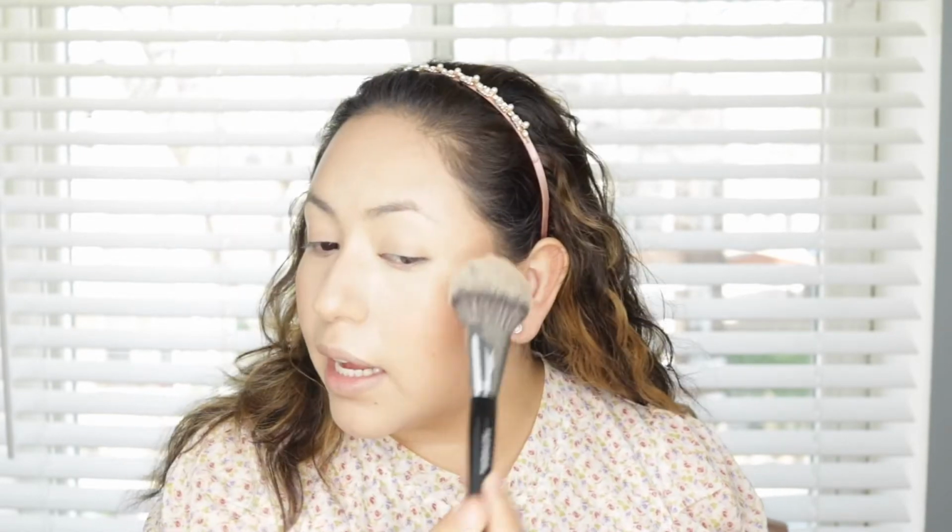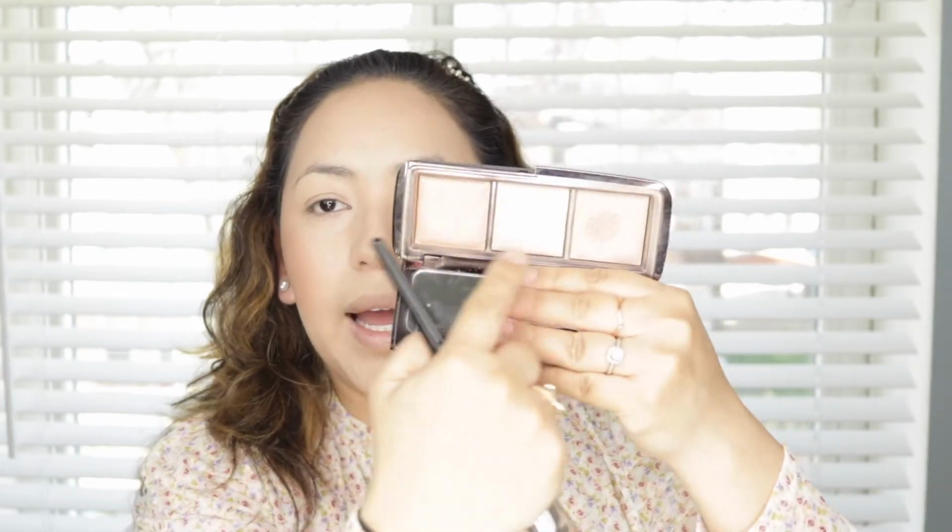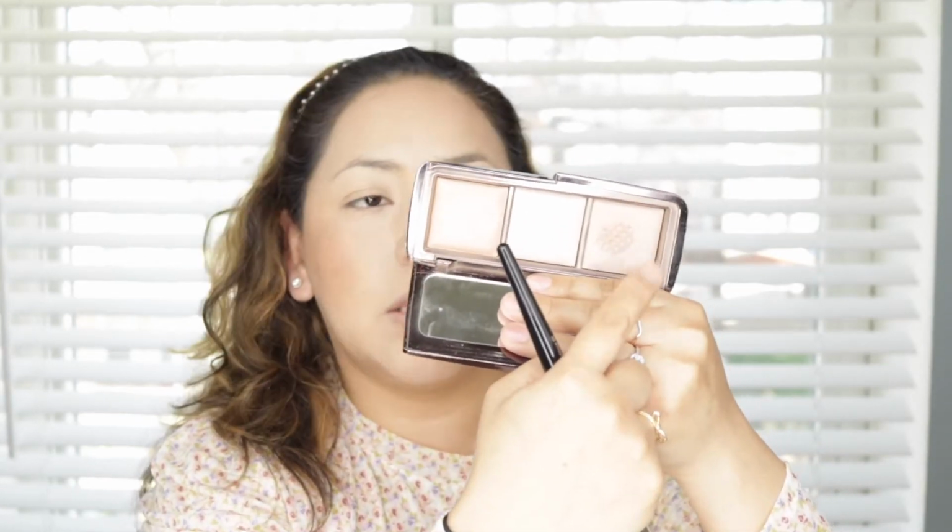So I like to dust these powders on the perimeters of my face. As you can see, it gives you a slight highlight on your skin. I like to use this for the outers of my face. You also get two highlights, the Dim Light and the Incandescent. So these are more like highlighters, and then this one is more of a luminous powder.